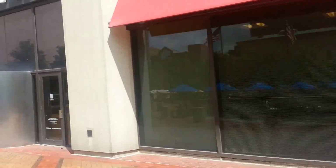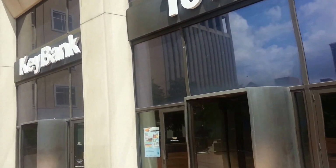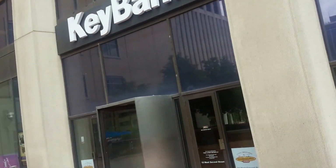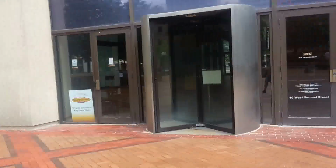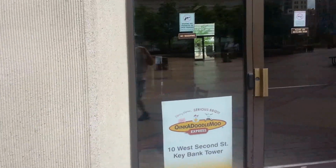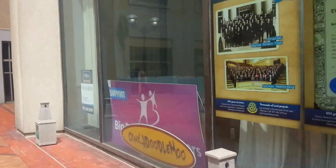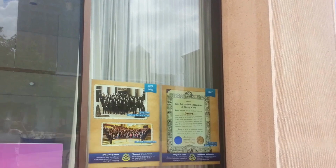And yep, here's a sign for Key Bank Tower. This is close to Main. This is between Main, 2nd Street and Ludlow Street. So this is your thriving downtown Dayton, huh? Oinkadoodle Express. Yeah, and you can even see, YouTube, just inside here, there's hardly anything in here. And for lease, available, International Rotary Club stuff.